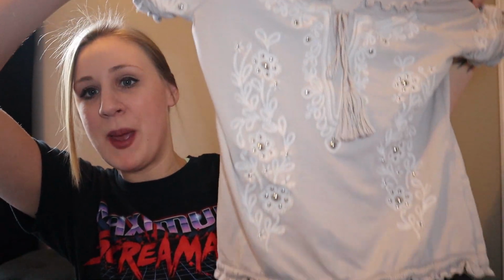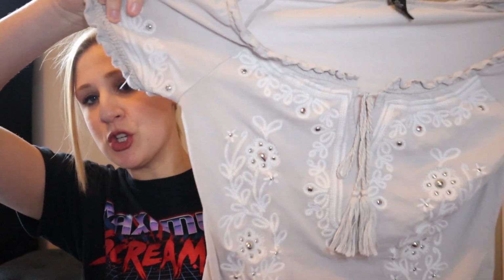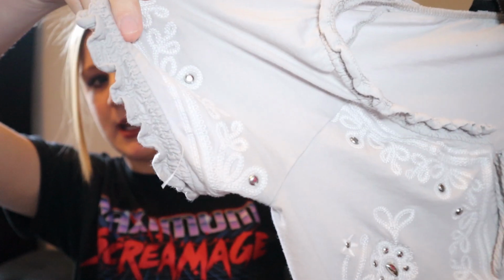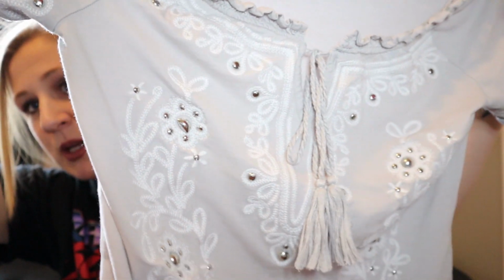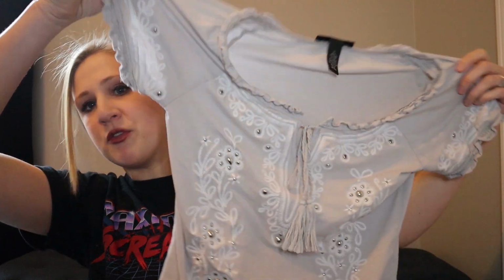Okay, anyway, as I was saying, International Concepts. So it's just a grey peasant boho style top with a tassel front and some elastic smocked type detail. It's embroidered, it has some beadwork, floral, so very boho festival, that kind of thing. I'll probably list that for like $16 to $18.